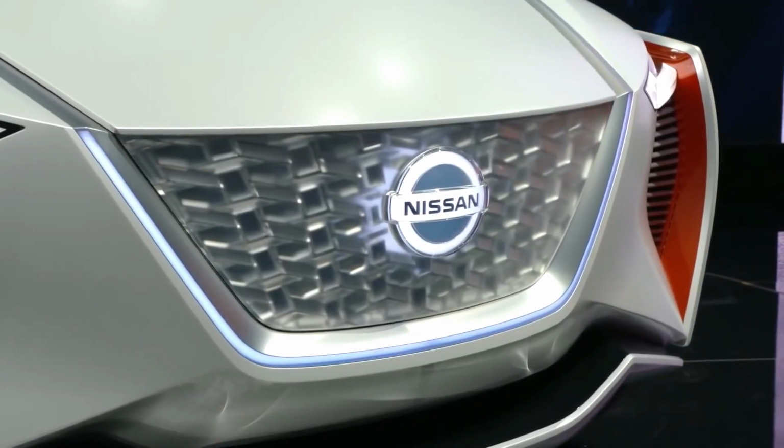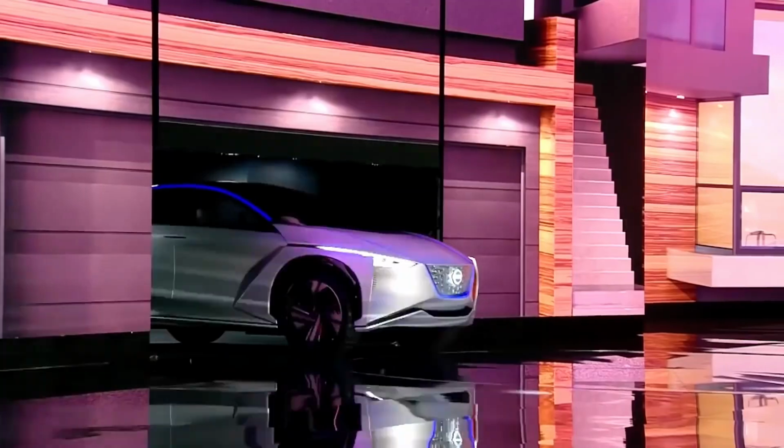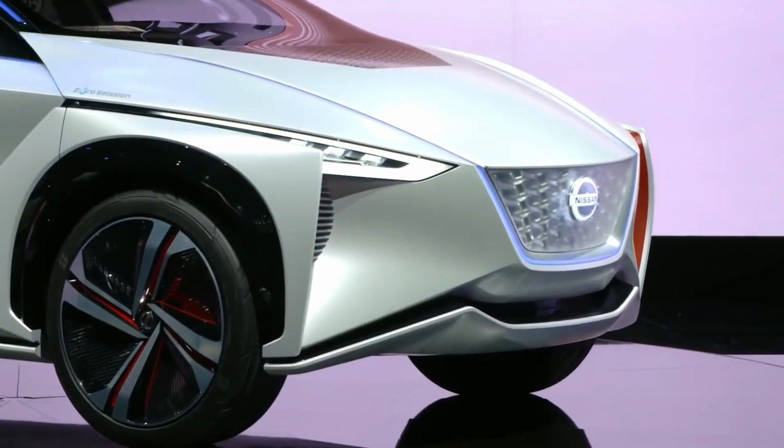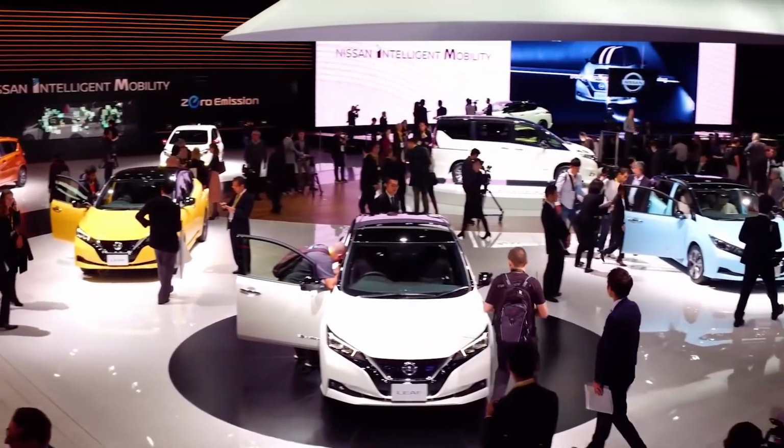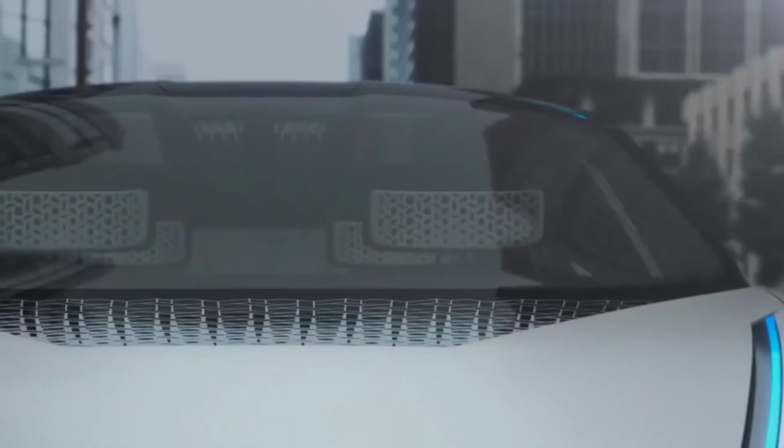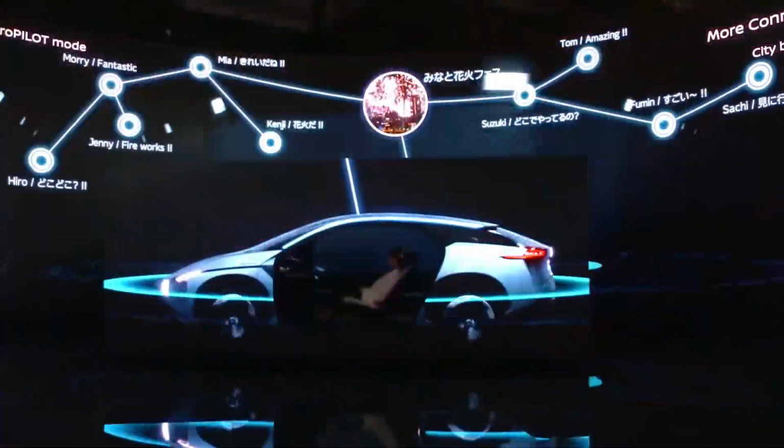9 radar sensors, 12 cameras, 6 laser scanners, and 12 sonar sensors help the vehicle navigate the road. Interestingly, the developers claim that the Nissan IMX is like a partner for the driver. The car's purpose is to ensure a safe, comfortable, and most importantly, enjoyable drive. If you wish, the steering wheel and pedals are completely hidden from view.